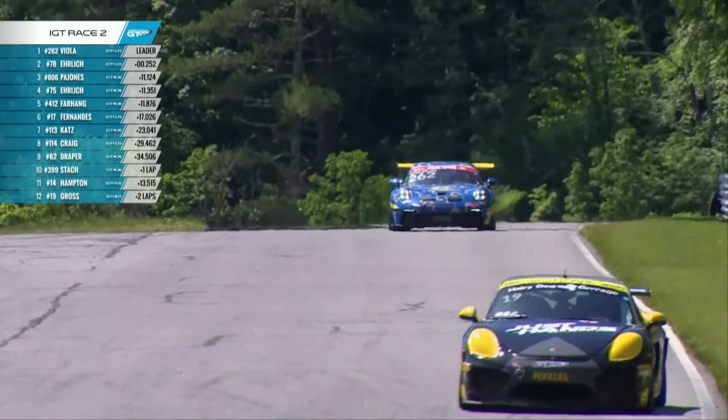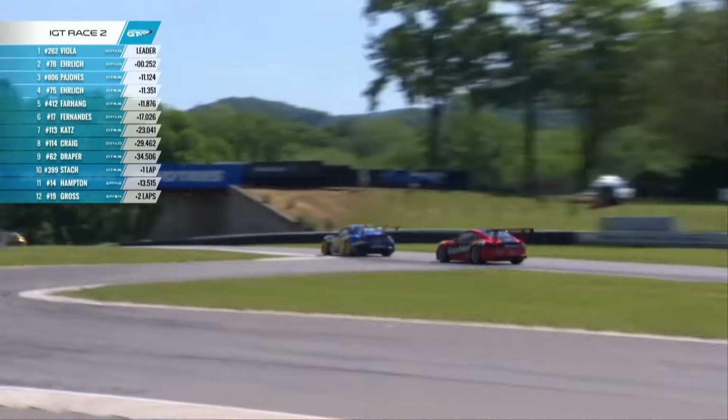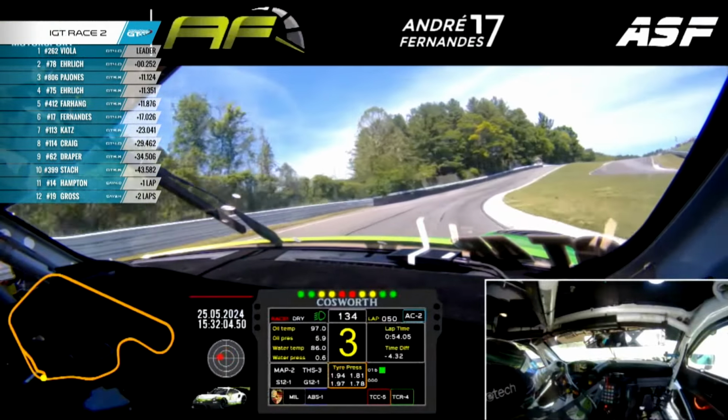I love those yellow wheels there at Joe Viola. Well, this is a great battle between these two. They've been glued together since the race began. But there's so much else going on, of course. Ooh, a little bit of dust flying up. Let's go on board with Andre Fernandez in the 17.